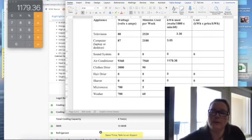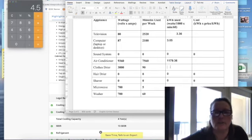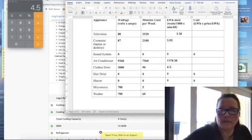Clothes dryer. All right, we already know that's going to be 1.5 because, again, 90 divided by 60 is going to be 1.5. And then that will be times 3000, and then that will be divided by 1000. And so that will be 4.5.